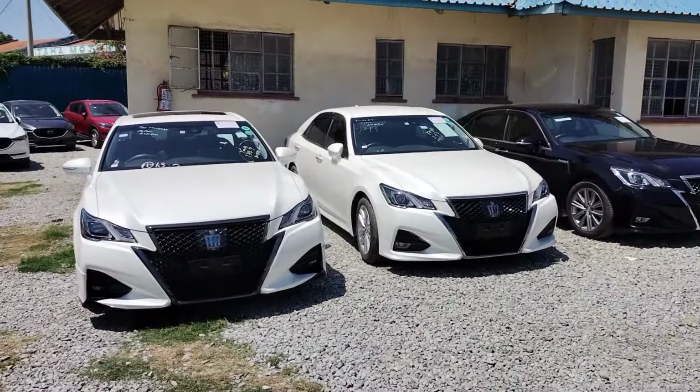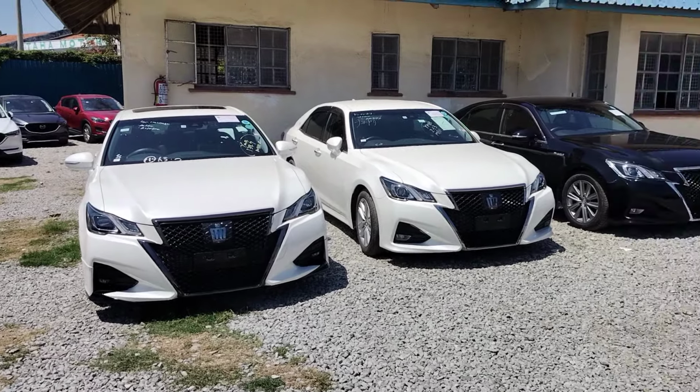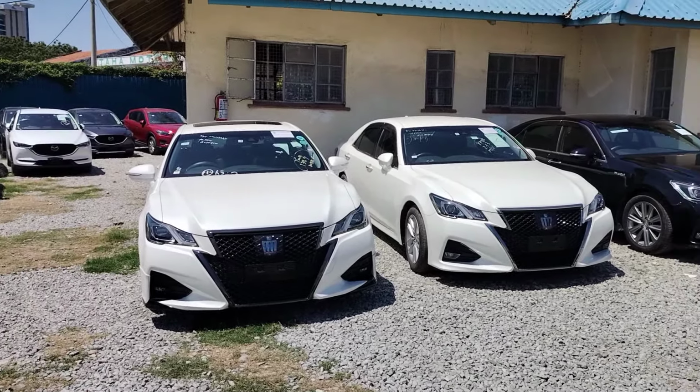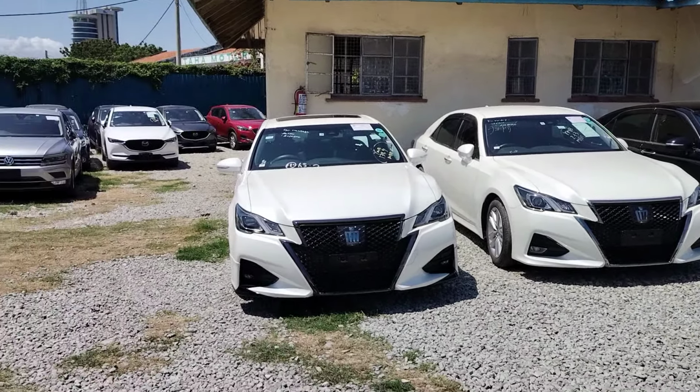Kwa wale wanapenda sedans, maybe they love premium sedans, the like of Toyota Crown. Ziko hapa. We have a number of them. There are 3 of them. Kuna mbili hazina sunroof. Alafu kuna moja iko na sunroof hapa. So I'll start with this one.